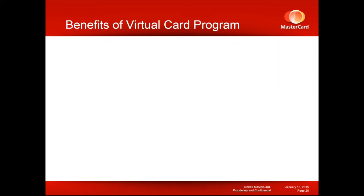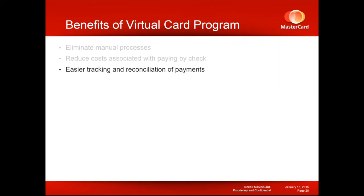So what does this mean for you? Again, some of these we've already talked about: eliminating manual processes, reducing costs associated with paying by check, easier tracking and reconciliation. Since all of these payments are electronic, it makes it very easy to track and reconcile. So now you don't have to sit at your desk and wonder, gee, when is the mail going to deliver that check? It can be followed all the way through the process because it is all electronic. And then, as Miles had mentioned, you can earn a rebate on your spend. So this is something where a number of companies are looking at it and think it's a great opportunity, not just to streamline processes, but to earn that rebate.